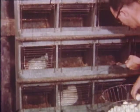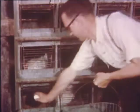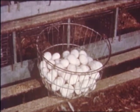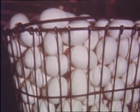Gather your eggs often, 3 or 4 times a day. They'll cool out twice as fast in a wire basket as in a pail. Clean eggs bring a better price than dirty ones. And when you gather them often, they don't get a chance to get dirty. The secret of profitable eggs is to cool them quickly and keep them cool. And keep them clean.